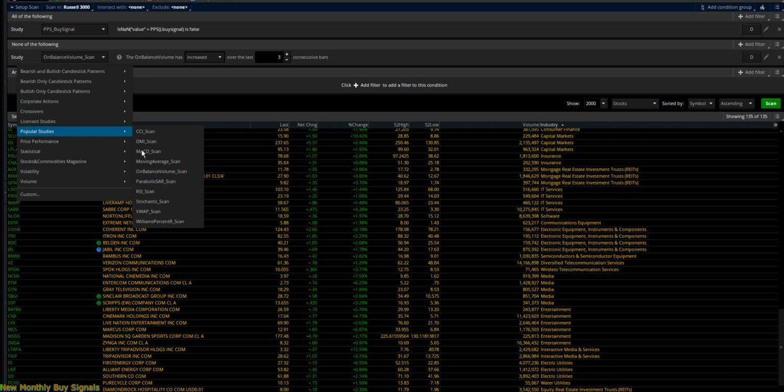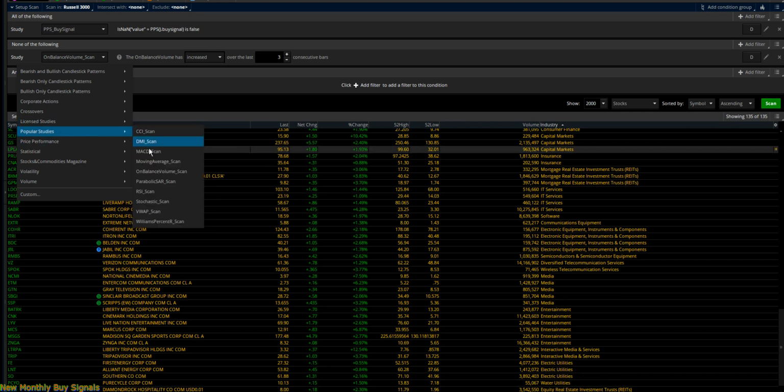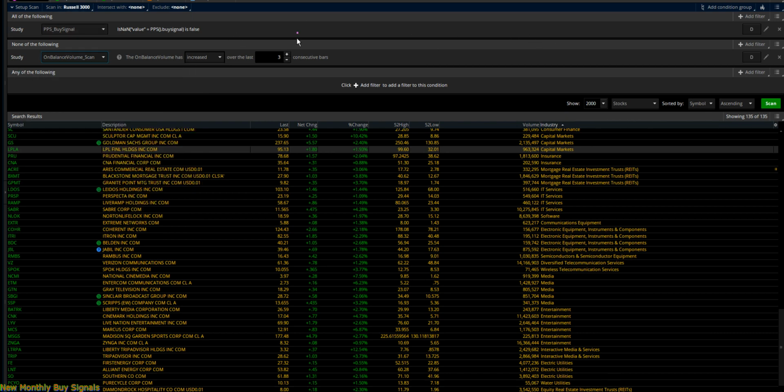I'm also going to add an overlay filtered study called On Balance Volume, and you can find that in popular studies. Now, 10, 11 years ago, we helped popularize and develop this on balance volume scan because it was our thing. We were talking about on balance volume and throwing in a moving average, and that's how that came about, with an old employee of Thinkorswim, almost 2 decades ago, I mean, a decade ago, 12 years ago. Anyway, we go with the on balance volume.